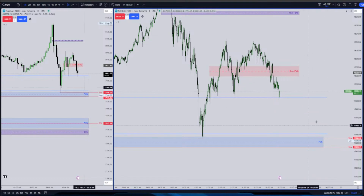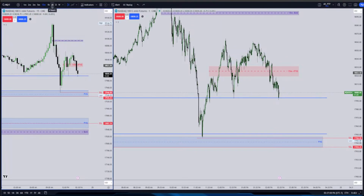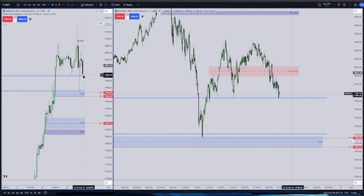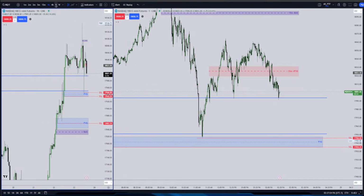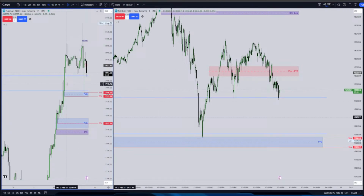Okay, so what are these two blue lines? Let me explain that for a second so that you don't get confused. You see this area, these two blue lines on this chart. I'll go on this chart. On the hourly level or on the daily level. Let me start from the daily first, then go back to the hourly.